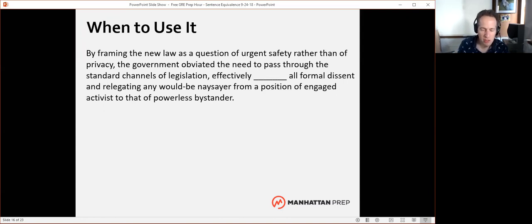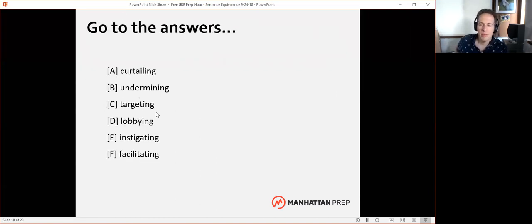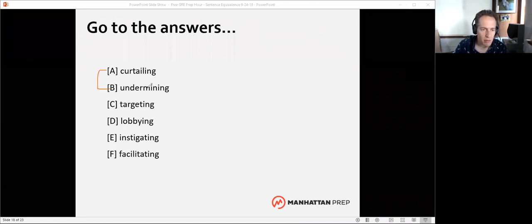But I could look at the answer choices and say, all right, can I narrow this down? See if you can find some pairs again. All right, I'm seeing people say A and B go together. Yeah, curtailing and undermining, both negative, right? They're slightly different. I might not say those mean the exact same thing, but curtailing is to cut short, to rein in. To undermine is to undo, to detract from, right? You might say I'm targeting someone and undermining them, but those don't necessarily go together.